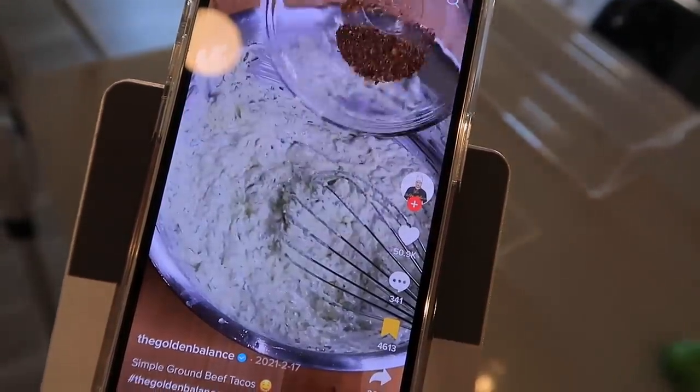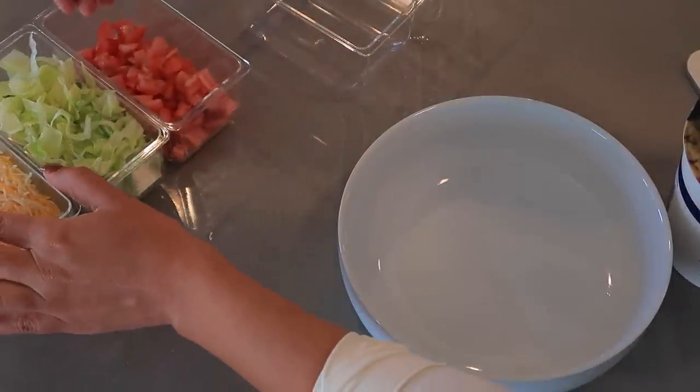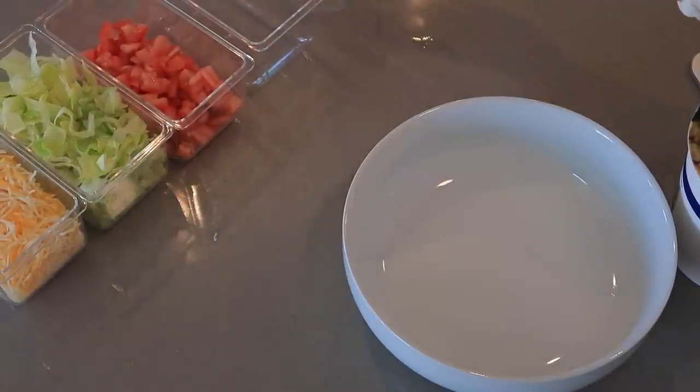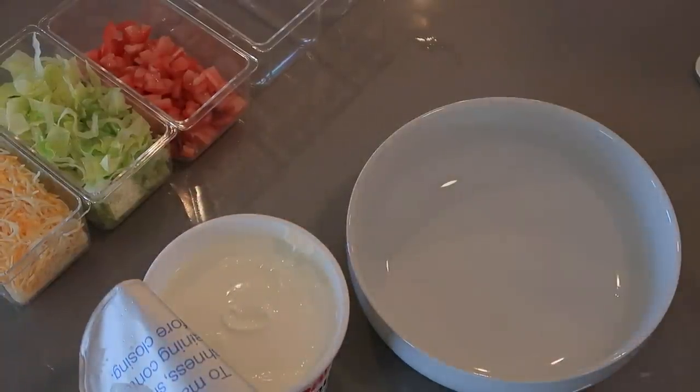My secret is to add some taco seasoning. I already have a few of these things. I'm gonna put this stuff in the fridge right now too. I'm not gonna leave it out. But one of these is going to be for the avocado lime cream that I'm making right now.